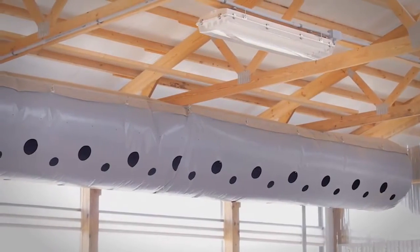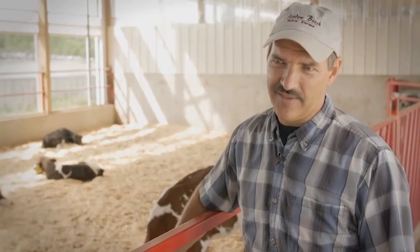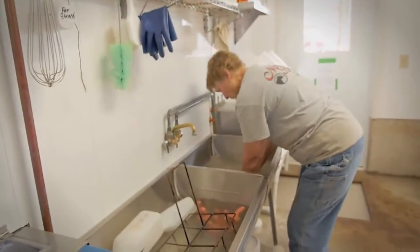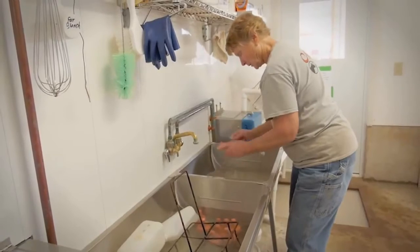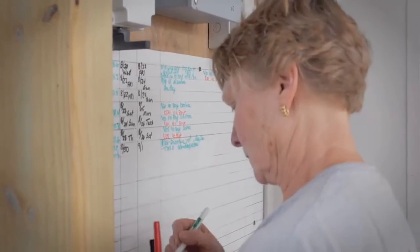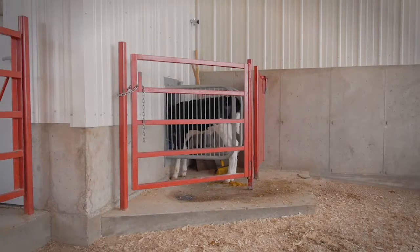We don't have to clean the pen in between from start to fill. We can clean it at the end. And we're bedding about every other week. We came from a real traditional twice a day, one 4-pint bottle twice a day, feeding about a pound and a half of solids per day. So we're now between 2.5 and 3 pounds of solids per day.